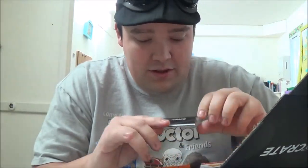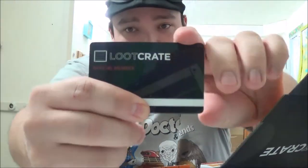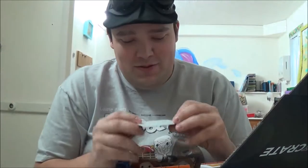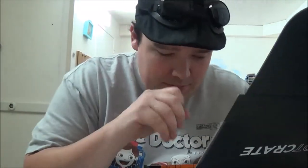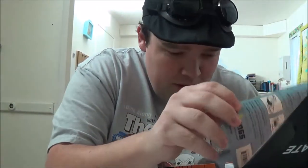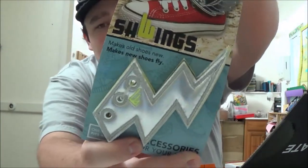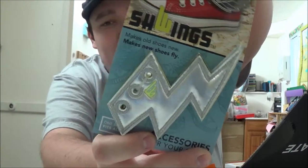Then they also gave me an official Loot Crate member ID card. I have to put that in my wallet. It's really cool. Then I have some schwings in here. I don't know if you've seen the schwings. You put them on your shoes, you give yourself a lightning bolt effect. It's kind of cool. I might do that. We'll see.